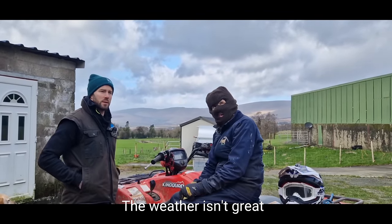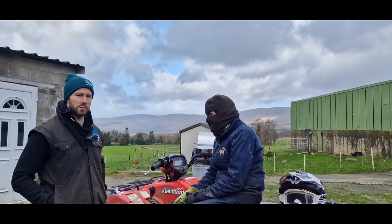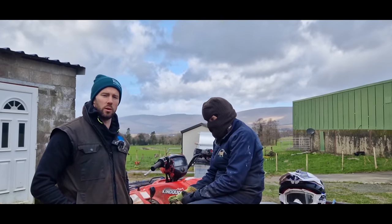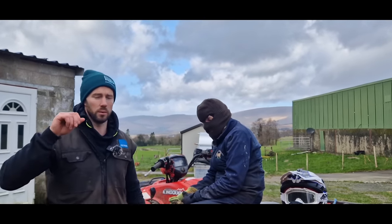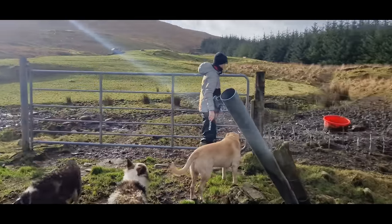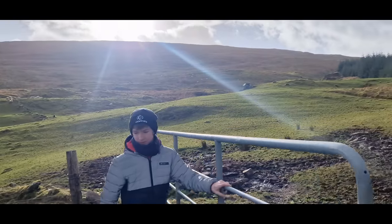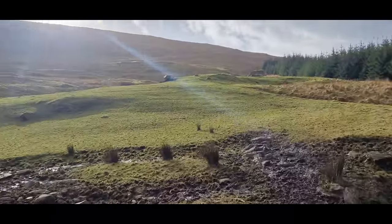The weather isn't great, but it's after drying up a bit now, so we'll head off. Bad storm yesterday as well. The scanner is coming tomorrow from 7 in the morning, so we'll have to put them in the night before. We're also giving them fluke dose and stuff as well. We have help here today with us as well. Colin's helping us, covering the hillside. The weather's drying now, so that's a great start.